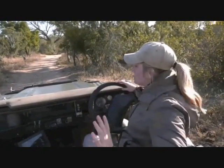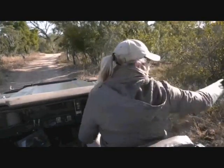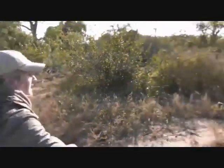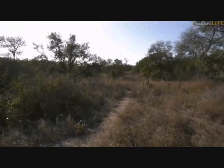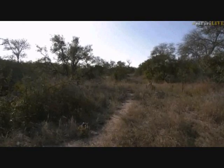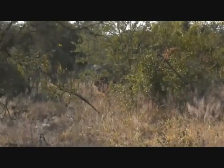I'm not going to touch them. They're wild, of course. But that just shows you the amazing relationship that they have. Not even a little bit scared. Here comes another one. Maybe we're going to have the same thing happen. I'm actually going to turn in my seat and watch as the elephants approach. Let's see. Yes, I think we're going to have the same thing happen, to be honest.